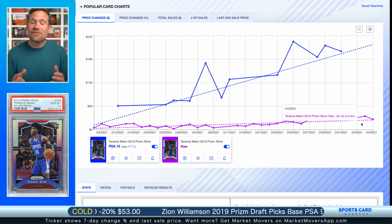And hey, even if you get into the sports card investing game on a very limited budget, this is a great example of the fact you can still flip cards for profit if you pick the right ones. $5 turning into $30 over the course of 60 days. It's a pretty solid profit no matter what your budget level is. Terrance Mann, well deserving of our number one spot this week.